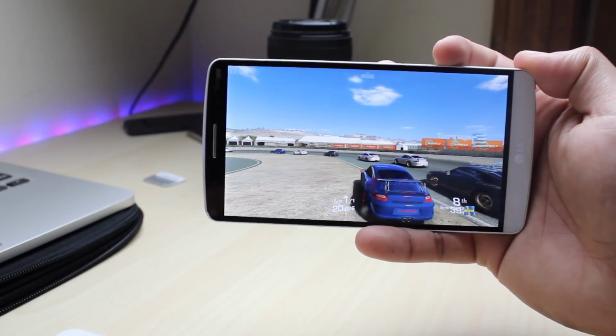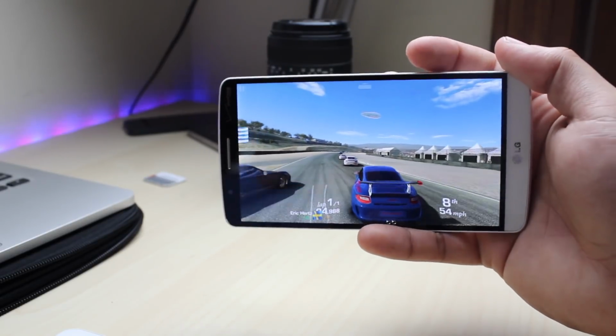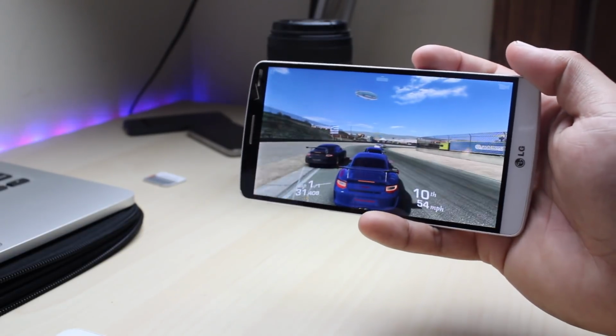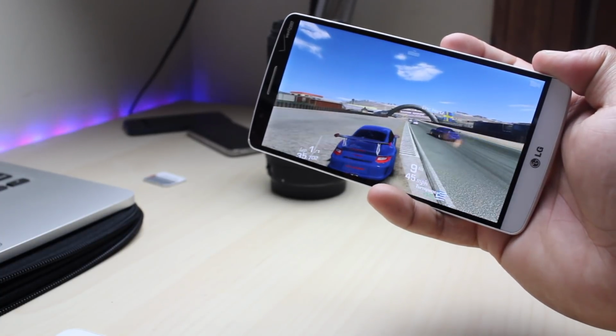But what I will say is gaming is kind of interesting too. I think the casual games are perfectly fine. Pew Pew, Temple Run, whatever, obviously those games are going to run perfectly fine. But when you take it up a notch to the heavier games, you do run into some glitched frames, some skipped frames here and there, kind of choppy performance. And I think that was expected.